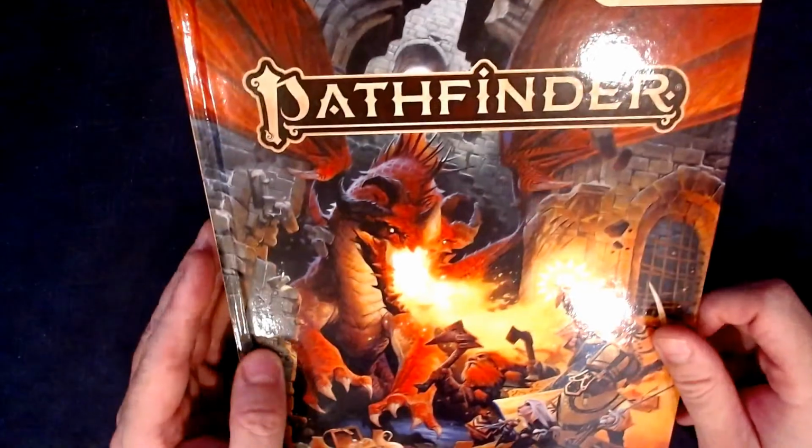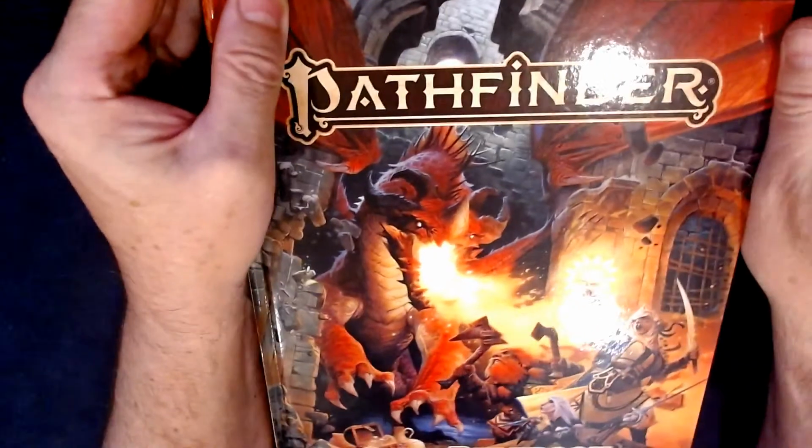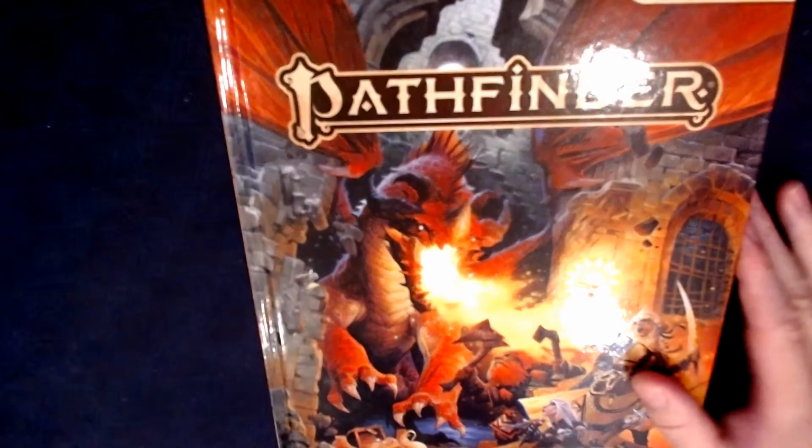Alrighty, so we have the 2nd edition Player's Handbook here. Well, it's actually just called the core rulebook, so that's cool.